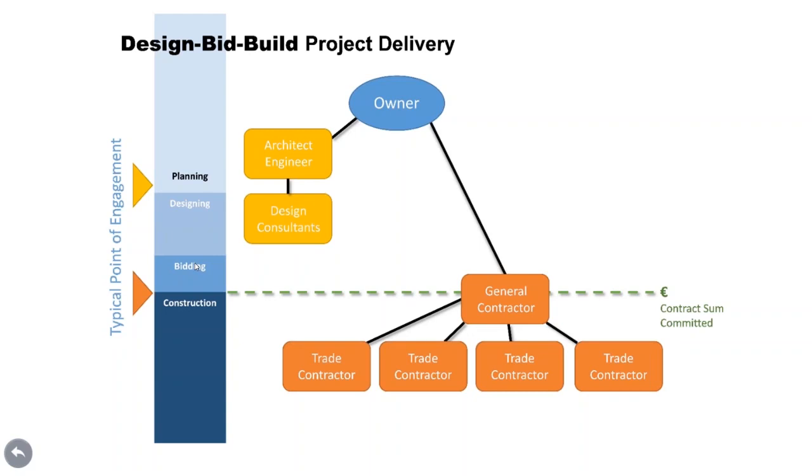This is a low-risk contracted method for the owner, as it is the contractor who assumes the financial risk for the construction. However, if design information is incomplete at tender, or if significant variations are required after the contractor has been appointed, the cost to the owner can be significant. Due to its rigid phase system, this method is not adapted to integrated design.